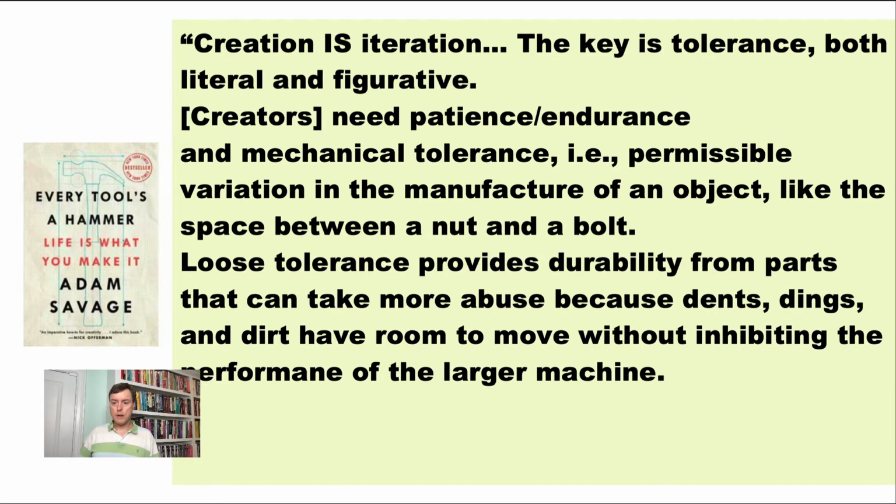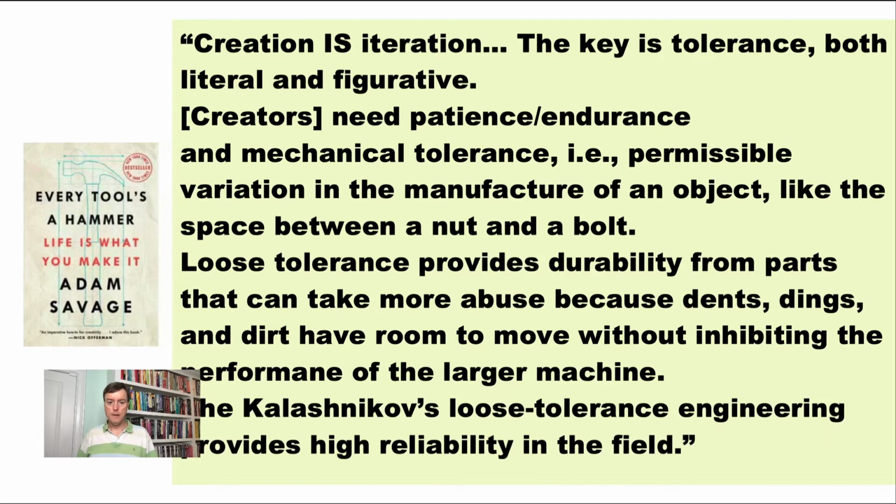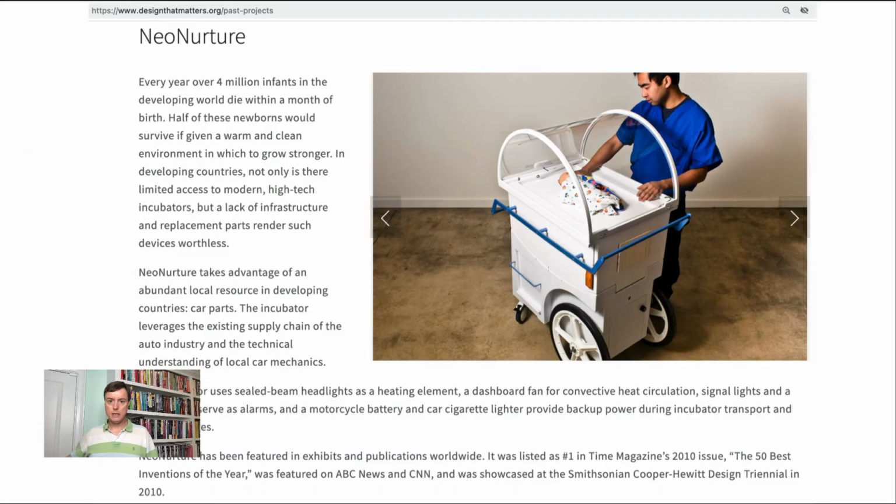Loose tolerance provides durability from parts that can take more abuse, because dents, dings, and dirt have room to move without inhibiting the performance of the larger machine. The Kalashnikov's loose tolerance engineering provides high reliability in the field. So tight coupling can provide tremendous precision, but it also makes systems brittle. Whereas loose tolerance may not give you the highest performance, but it makes things a lot more resilient.